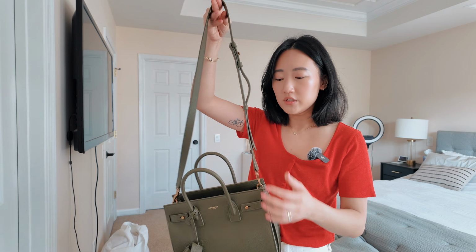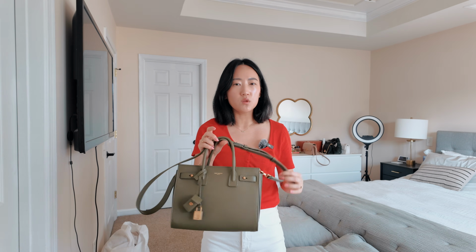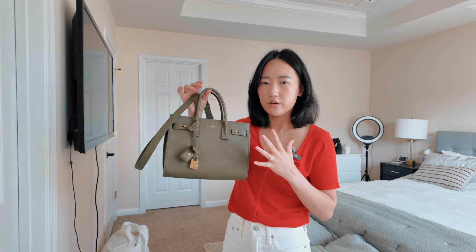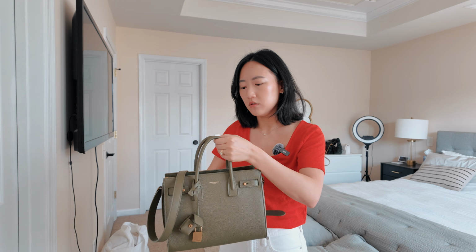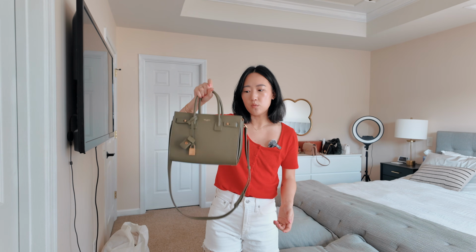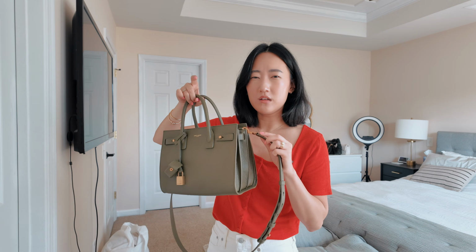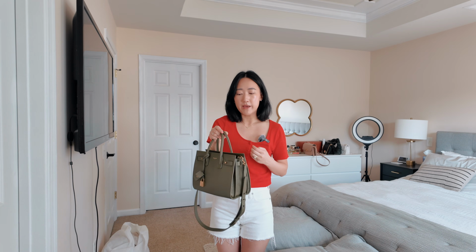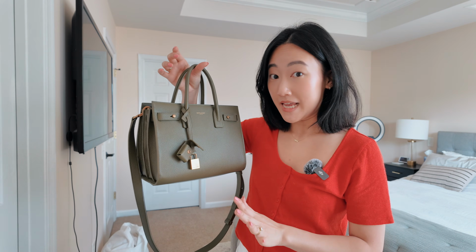It comes with an adjustable crossbody strap as well, but I think this also looks a little bit awkward when you wear it crossbody because of the bigger size, especially on my shorter, petite frame. It looks a little bit awkward. I may just take the strap off and exclusively wear this as a top handle bag, which would look really nice anyway, and it would look cleaner without this dangling, because most of the time I will hold it with my hand or put it in the nook of my arm. This one definitely is staying in my collection.